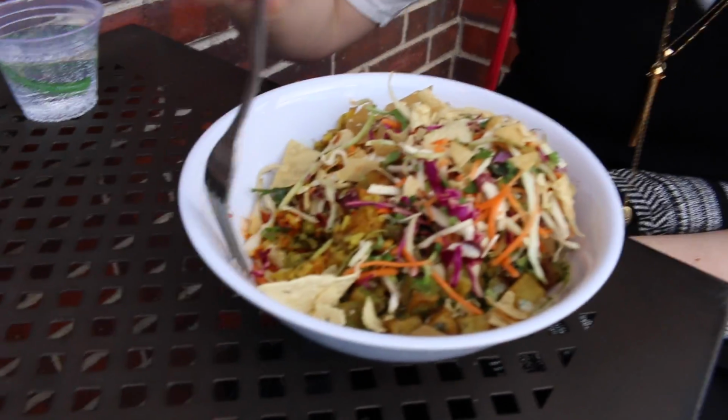Stopped off at this place called Little Curry, and I'm gonna get a kombucha here because I am a little bit dehydrated, and Kate already has her food. I ordered the falafel sliders and an eggplant taco, and apparently they have the best taco in Denver, best vegetarian taco rather.